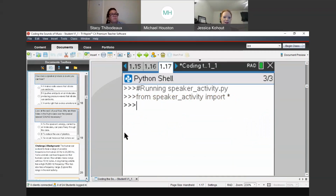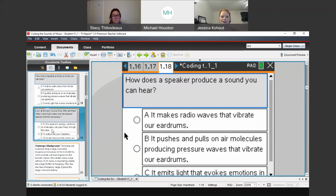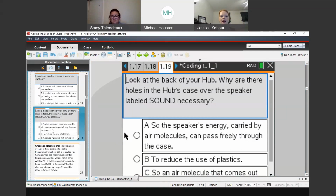And as Stacey's running through, there are questions in the student doc that you could assign your students, to make sure and check and have some formative assessment before moving on to another activity, to make sure they understand how sound is really working through a speaker.